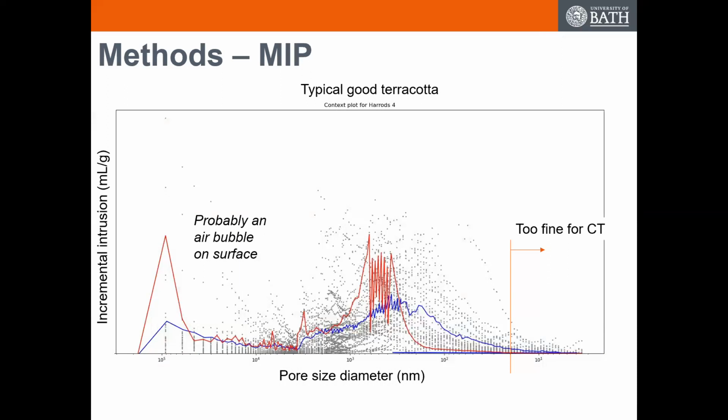MIP stands for mercury intrusion porosity. Basically, mercury does not like going into things. If you've ever broken a thermometer, it just rolls around as quicksilver. It forms little beads floating on the surface. It will go into things if you put it under enough pressure.